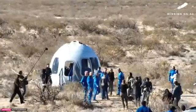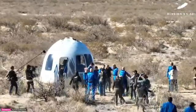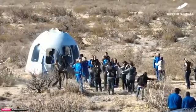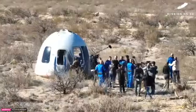Wow, what a moment. And so now that the area around the crew capsule has been verified safe, these astronauts have egressed from the capsule. We see some hugs, shows of affection, and just pride and emotion, as you were saying.